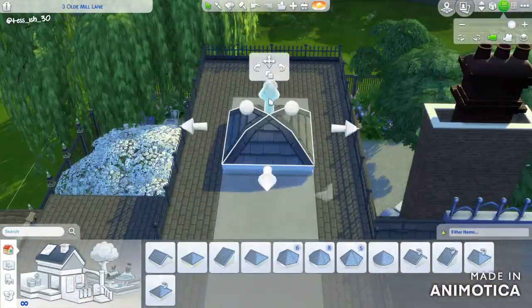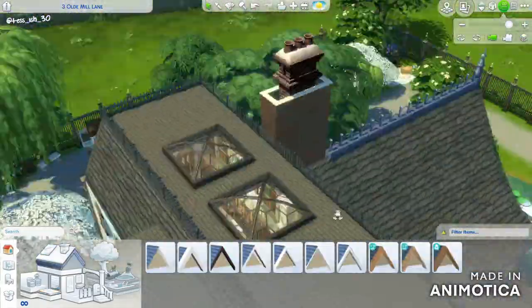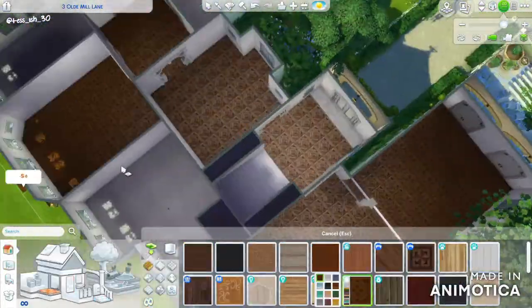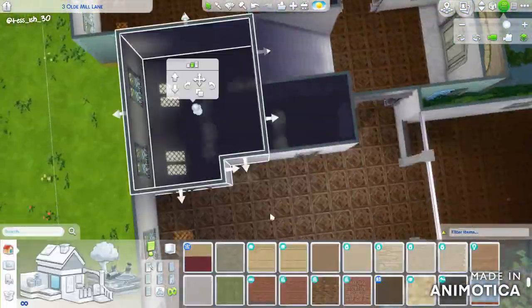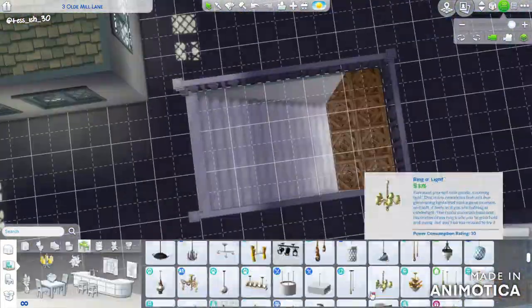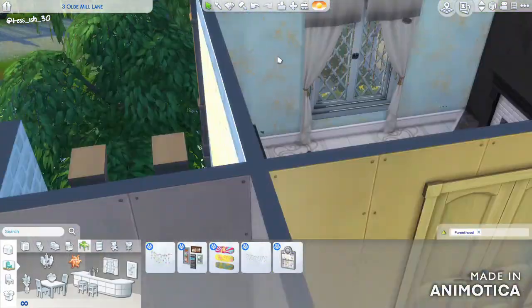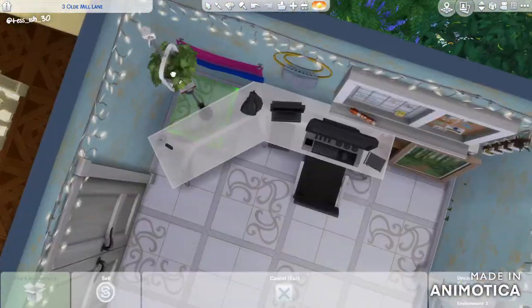I'm so excited. As you can see, I just made a library in my house. I'd love to have a library, and look at the roof lights. Isn't it gorgeous? And it's double story. I wanted to put a ladder up there, but I guess I forgot. Anyways, my bad. Here's a lot of the floor plan coming together. The first thing I built in the entire house was the library, because I knew I wanted it to be in one of the places where I could put a second layer.